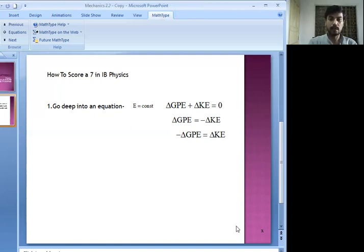Now, what is it that we understand from here? It's the same equation, but the significance is something different. The reason is, you can understand that what this equation actually means is that the reduction in GPE equals the increase of KE and vice versa. That means the increase of KE equals the reduction in GPE. So although these are two equations with just a change of minus sign from left hand side to the right hand side and vice versa, it's much more than that.